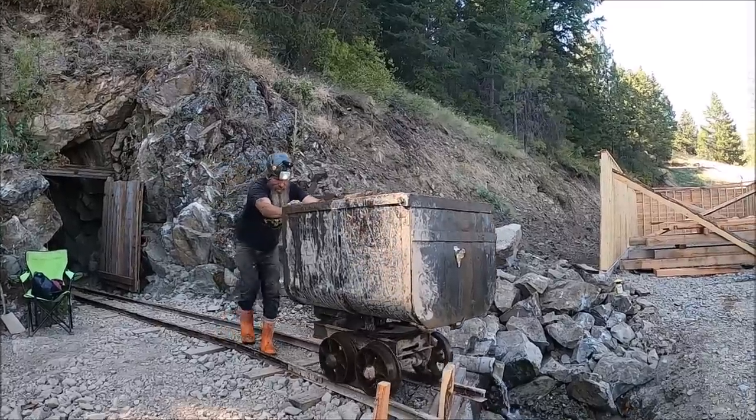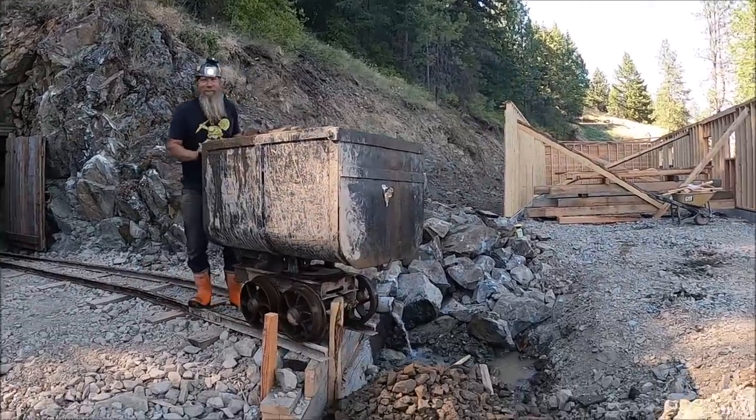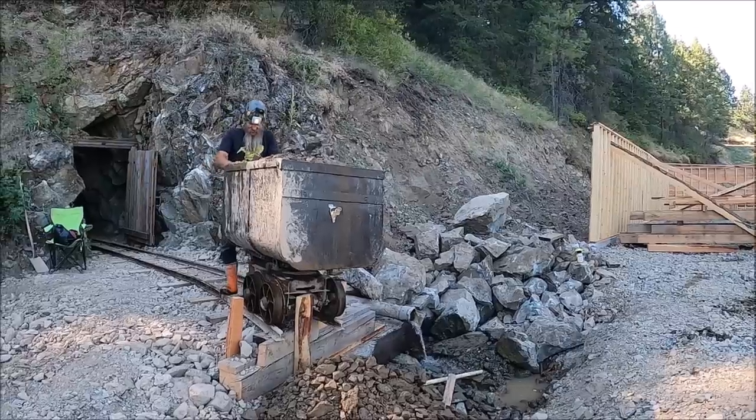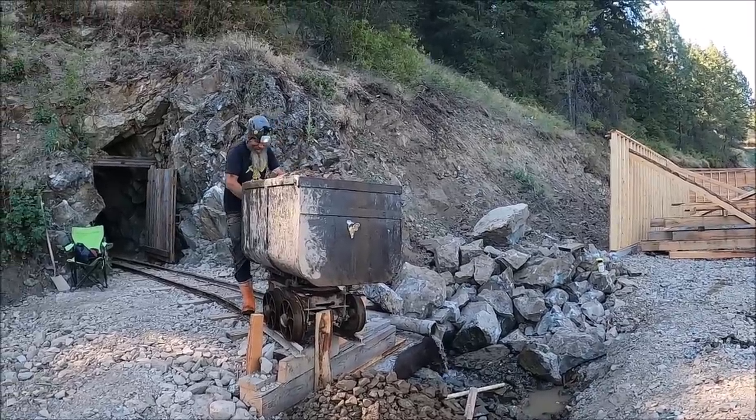There you go. Come on, hit that too hard and have it go settling off the end. No. This is so much better than side tipping.